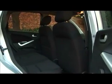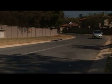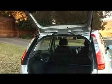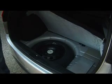Space in the back is what you'd expect. It's not too cramped, but you'll probably need a game of Ching Chong Cha to sort out who gets the bench seat on the road trip. There should be enough space for everyone's kit in the decently sized boot, and in case of emergency, there's a full-size spare.